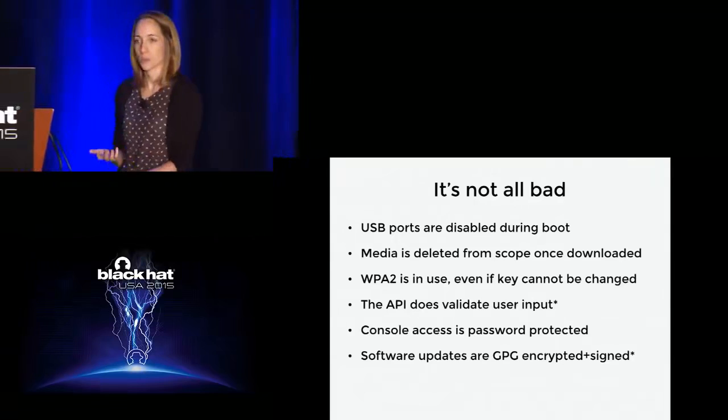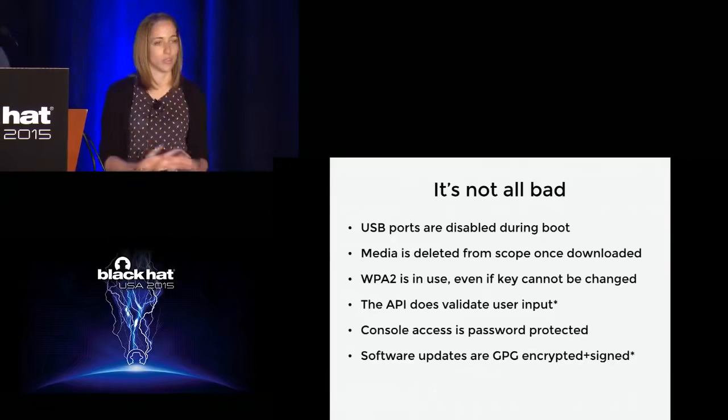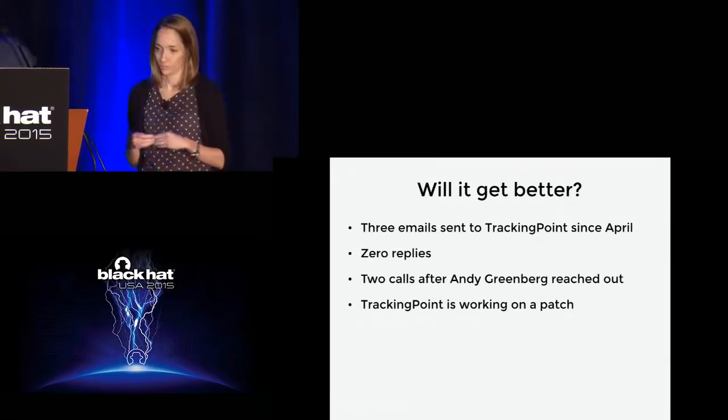Console access is password protected. Software updates are GPG encrypted and signed, even though Tracking Point's implementation wasn't exactly what it should have been. They actually did take a lot of steps to secure the platform. So will this get better for Tracking Point?